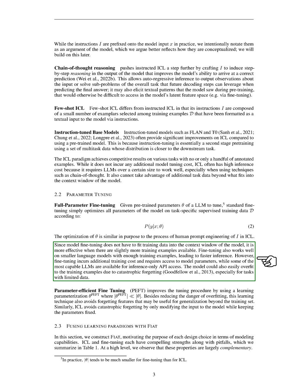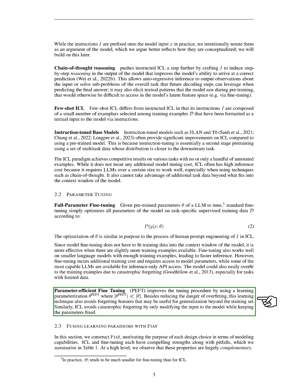However, it does have its drawbacks. It requires access to model parameters, which isn't always possible, and it can lead to overfitting, especially when the data is limited. To address these issues, we introduce parameter-efficient fine-tuning, PEFT. This method uses a different set of parameters, theta PEFT, which is smaller than theta. This not only reduces the risk of overfitting but also prevents the model from forgetting useful features. Like ICL, PEFT only modifies the input to the model while keeping the parameters fixed.